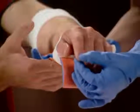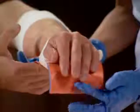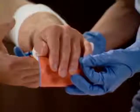Check the pulse before and after splinting for blood flow. Gently squeeze the patient's fingertips or toes and check that the nail beds immediately regain their color. If not, or there's no pulse, loosen the bandages so normal circulation returns.